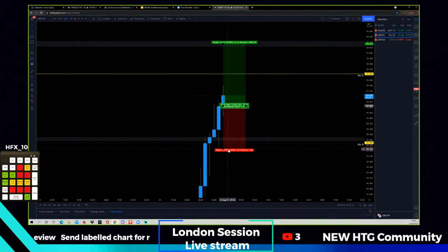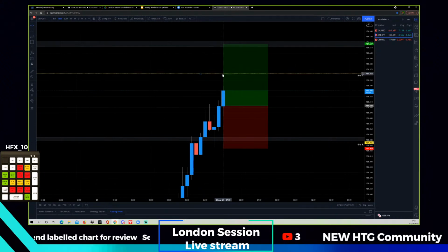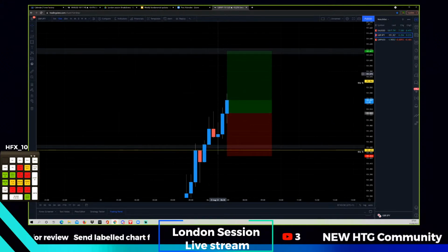So we've got a nice tight stop, only around 8-9 pips below the previous 30-minute candle, and we've got our break even target at 151.560. So once we hit 151.560, it would become a risk-free trade.